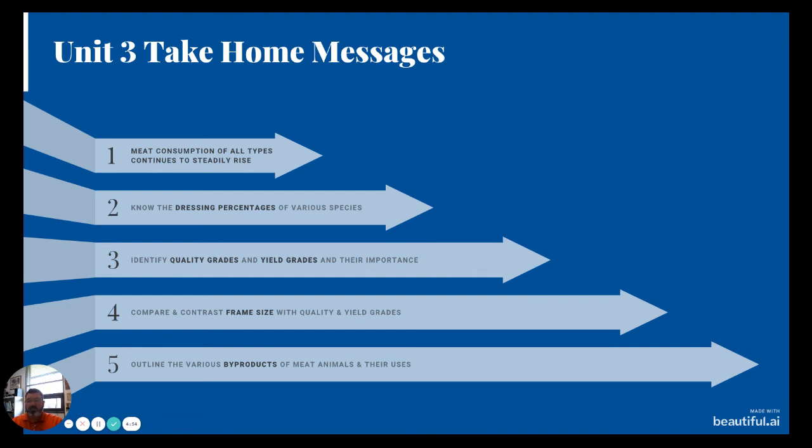Make sure you're able to identify and differentiate quality grades and yield grades and know their importance. Consumers nowadays have a very difficult time differentiating at the meat counter at the supermarket what is good quality and what is poor quality. And I can tell you, whenever they get a poor quality product, they assume then all of it is that way. And most folks don't know where that cut of beef or cut of pork comes from off of the animal, and then how to, like I said earlier, properly prepare it.